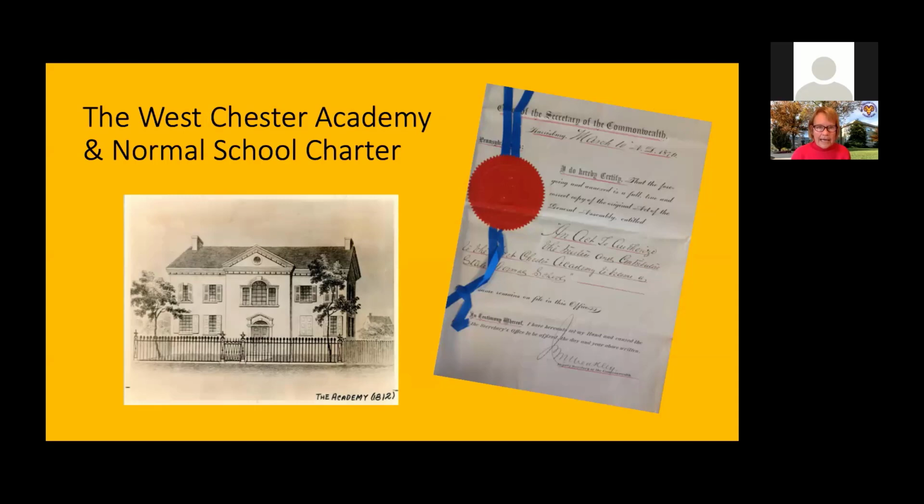the Westchester Academy. And this is something that school catalogs still include every year when they provide a brief discussion of the school's history. And I think for two reasons, it's very important to mention this connection, because it gave Westchester Normal School some unique characteristics for a normal school.